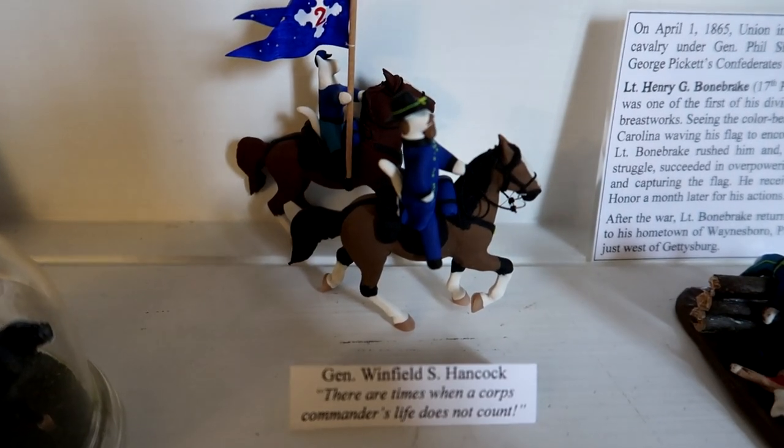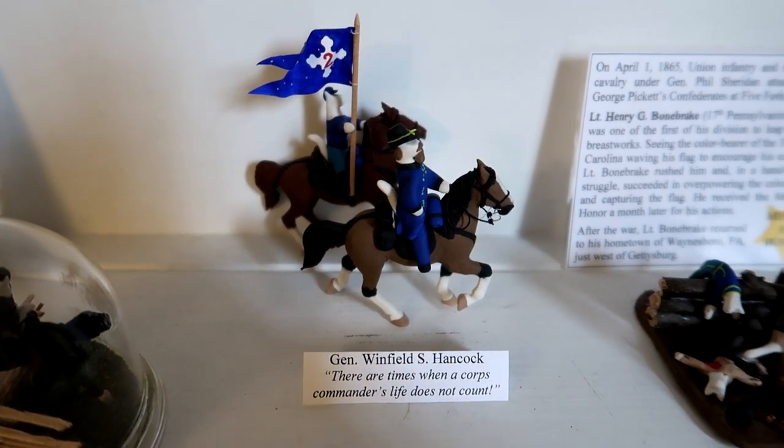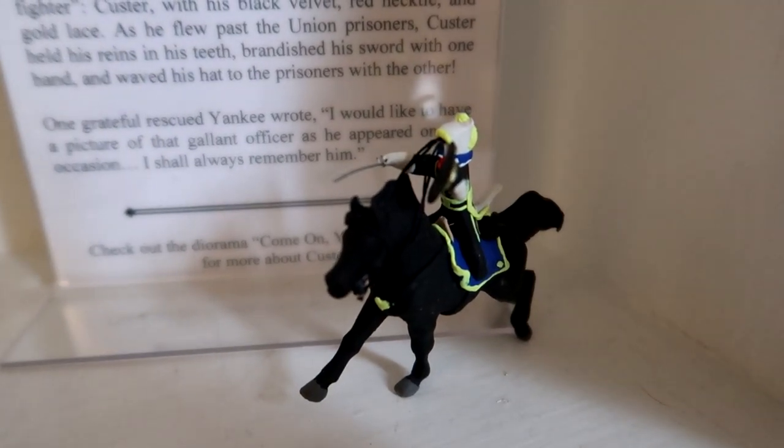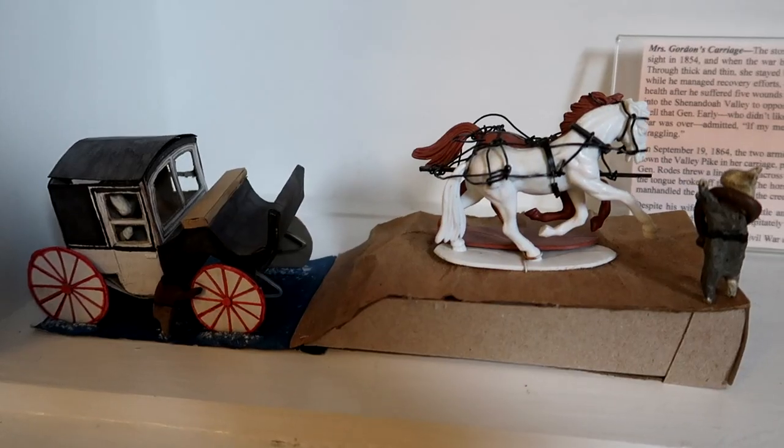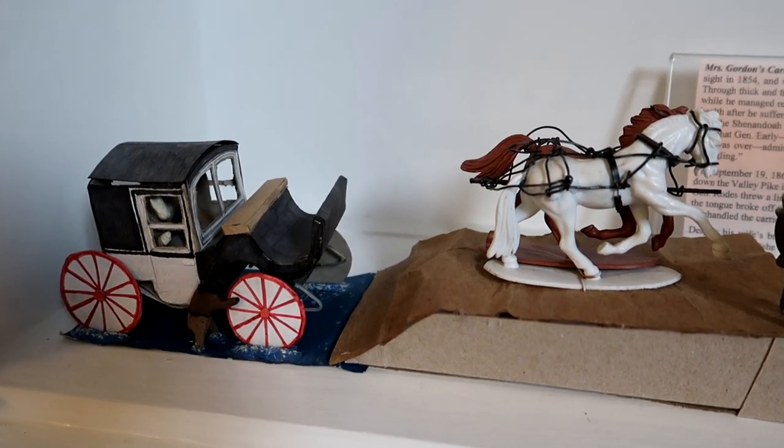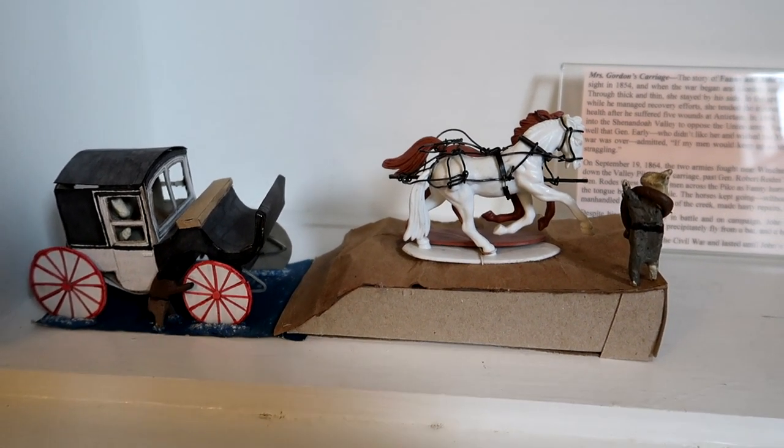Here we have General Winfield S. Hancock. This is George Armstrong Custer right there. So the cat's there trying to get that carriage there out of the water.